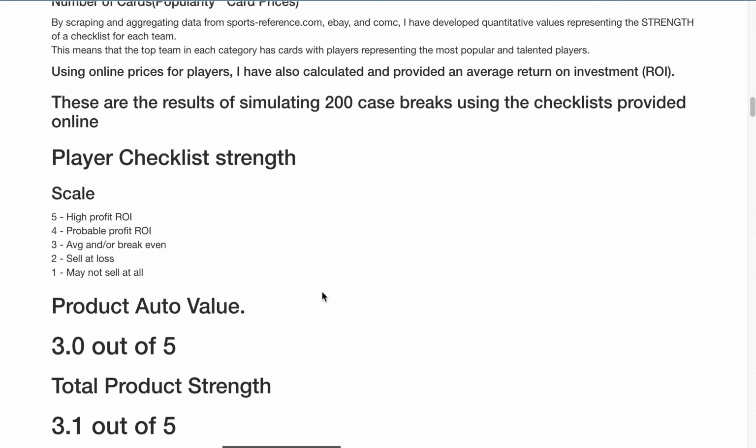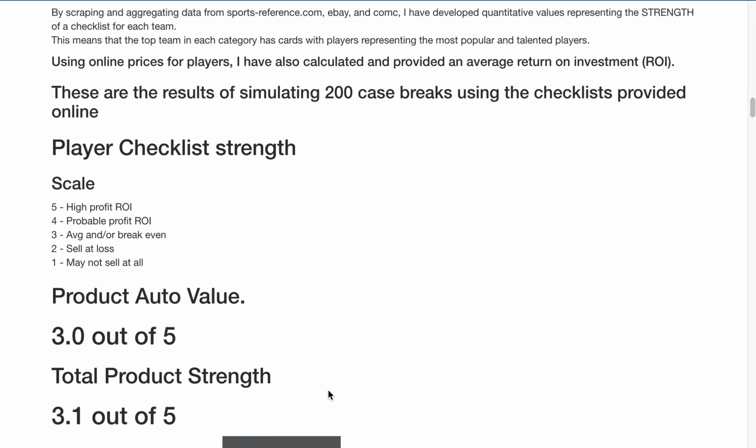So let's look at this product as a whole. The autograph checklist comes out at a 3.0. There's some duds, but there's some real killer stuff out there. The total product, when you add in the parallels and the base cards, is 3.1 out of 5. So the checklist is pretty strong, but Topps tends to throw a lot of lower end rookies in a lot of these products, which waters it down somewhat, but it also makes the hits more impactful.